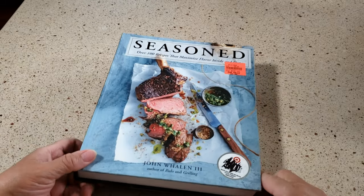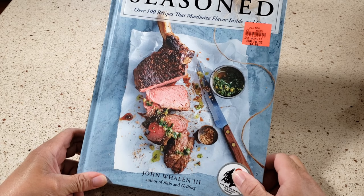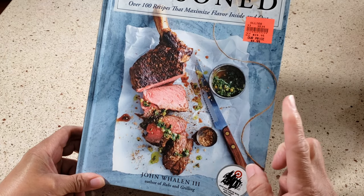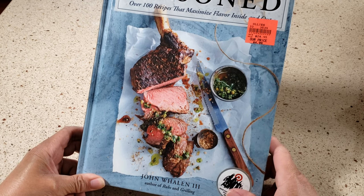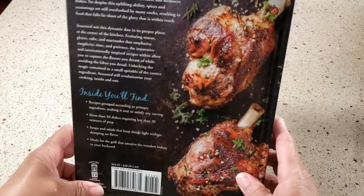Seasoned. This is by John Whalen, author of Rubs and Grilling. This was originally at Target because it was like 30% off at Target. 100 recipes that maximize flavor inside and out. Thought this was really, really interesting.